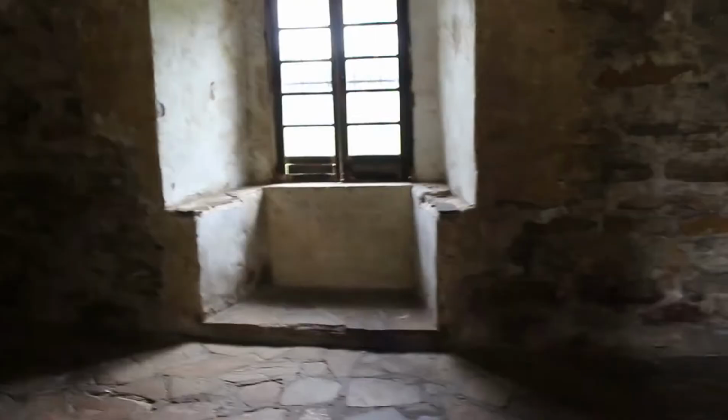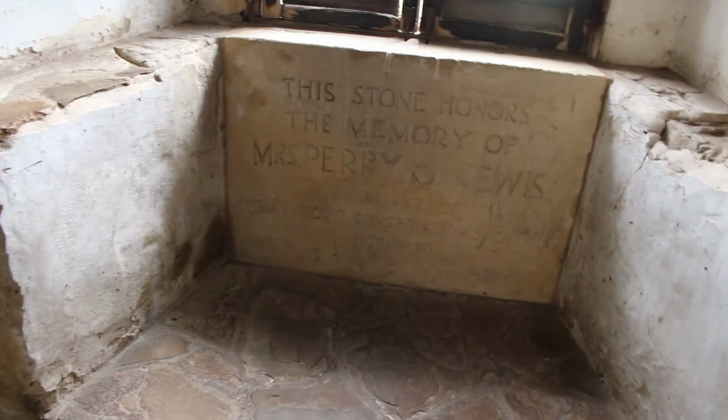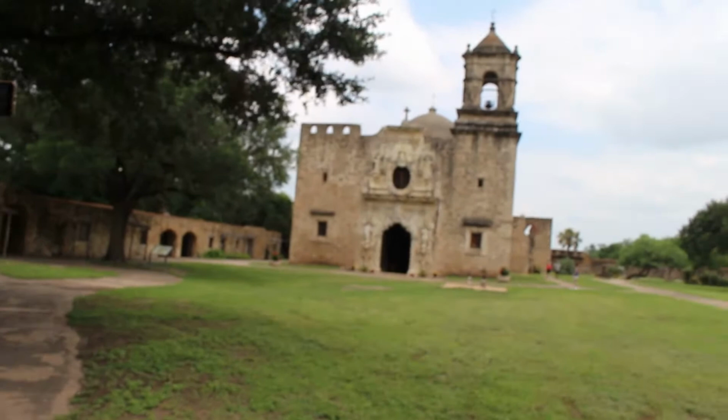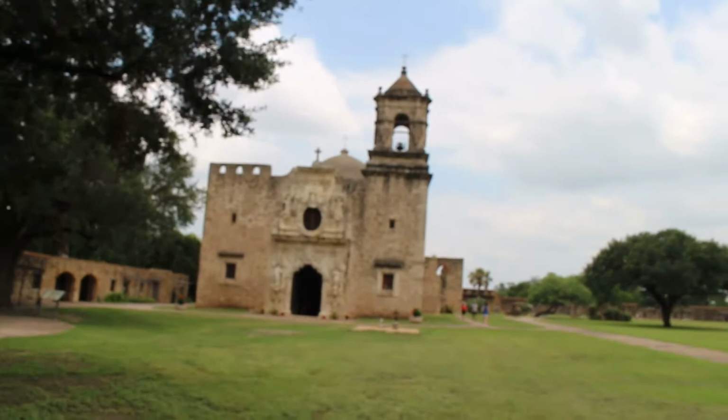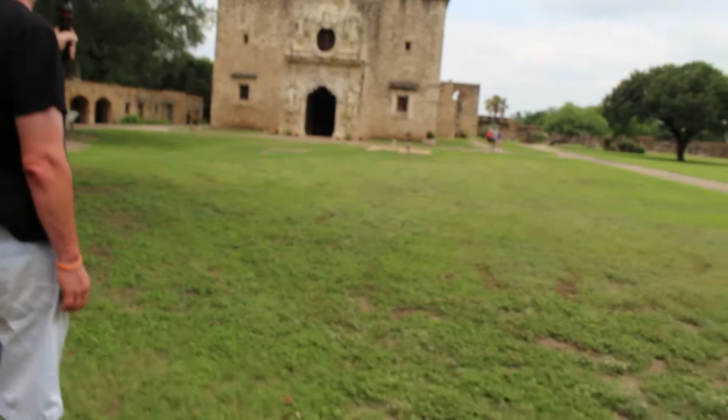This is cool. Okay, the stone honors the memory of Mrs. Perry J. Lewis, president of San Antonio Conservation Society. And just imagine, we're standing where old West type people used to walk around. And of course, then the movie, Clint Eastwood was out here somewhere at one time. Different movies here: The Good, the Bad, and the Ugly.